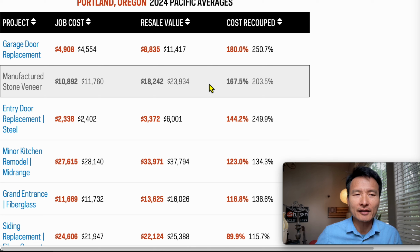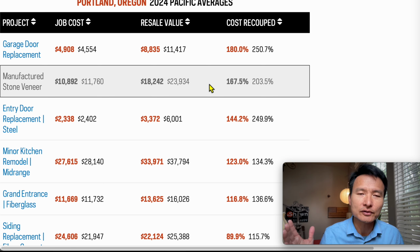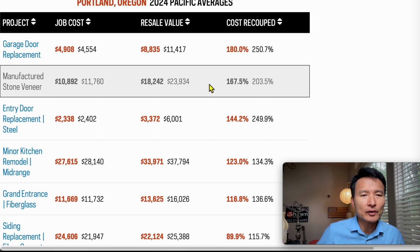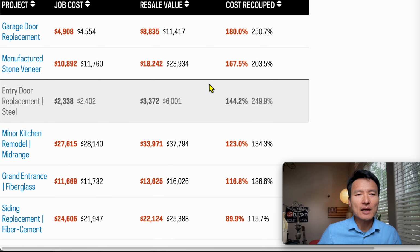The next one that you're going to make money is manufactured stone veneer. I wasn't sure what they meant, so I looked it up, and it's one of those stone looks for the front of the house to make it look like a stone exterior, just the front. That cost about $10,892, and then you're going to get in resale value $18,242. That's 167.5% of the cost recouped. That's pretty impressive.